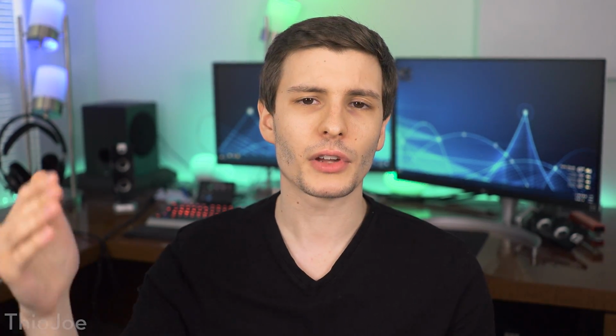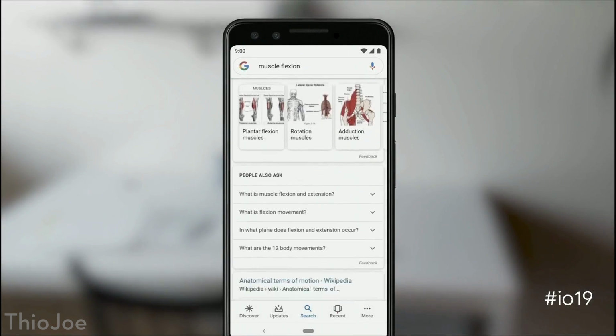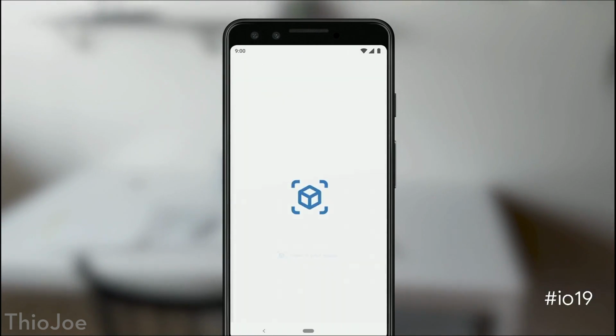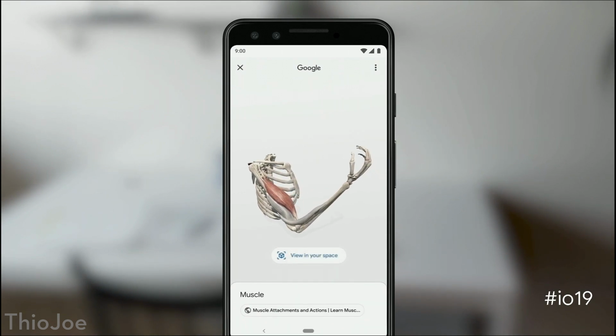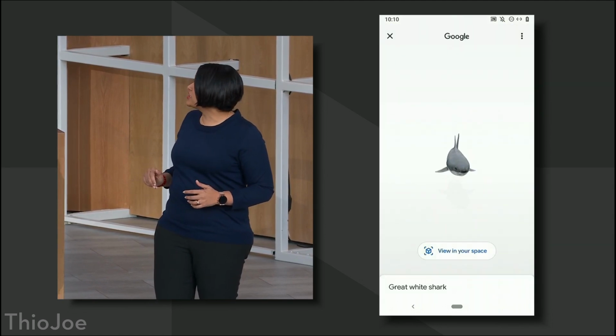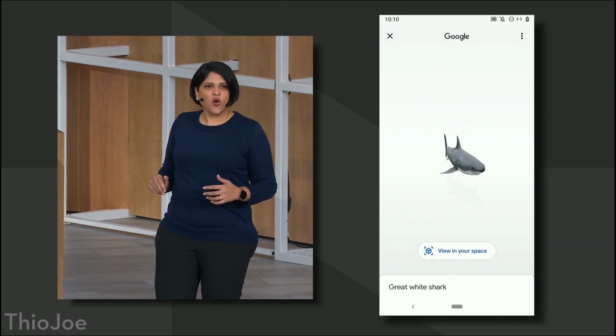One cool thing is coming soon in Google search results on mobile. You'll now be able to get possibly 3D AR results. So for example, they had one where it's like an arm muscle, another one was like a shark, where you search for some things, you might be able to click on it and get a little 3D model of it.